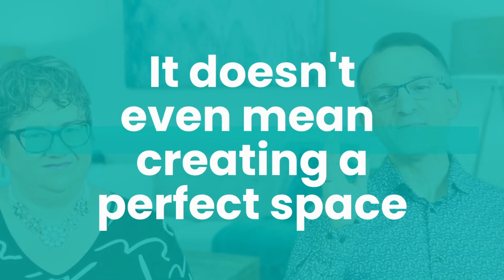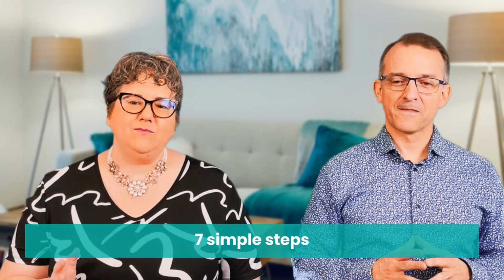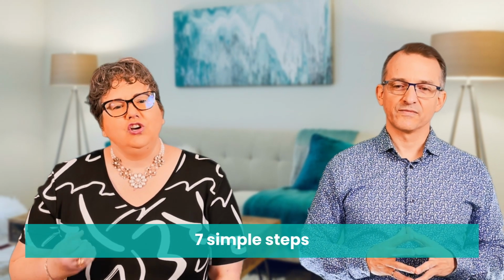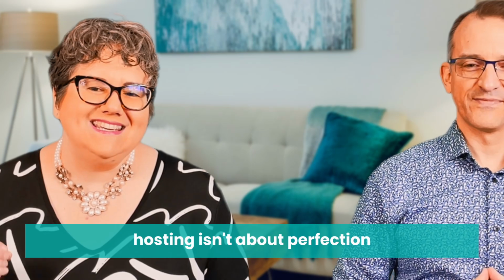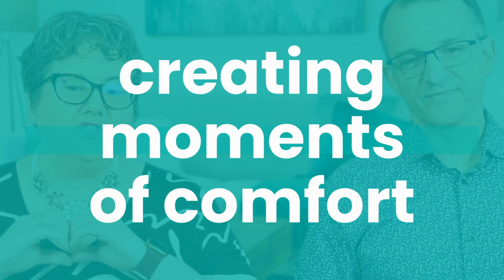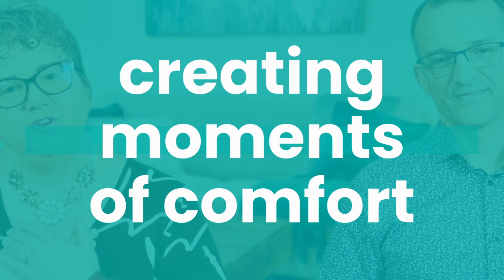And it doesn't mean creating a perfect space. Exactly. In fact, we'll walk you through 7 simple steps that will help you create a welcoming, cozy home, even if it's not clutter-free, because hosting isn't about perfection. It's about creating moments of comfort for your guests and, most importantly, for you.